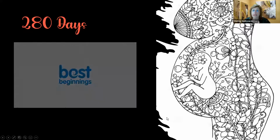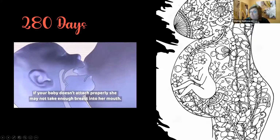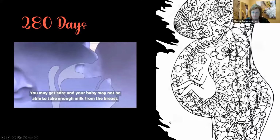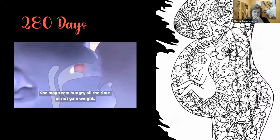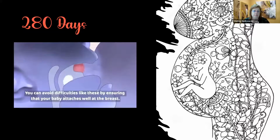And we need to know if your baby doesn't attach properly, she may not take enough breast into her mouth. Your nipple will rub against the hard part of her mouth at the top. You may get sore, and your baby may not be able to take enough milk from the breast. She may seem hungry all the time or not gain weight. Also, a buildup of milk in your breasts can be a cause of other problems, like mastitis. You can avoid difficulties like these by ensuring that your baby attaches well at the breast.